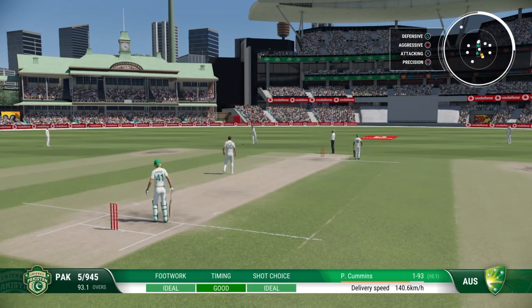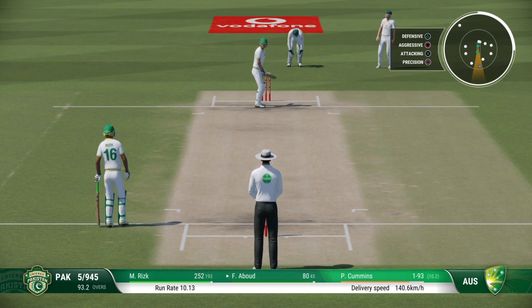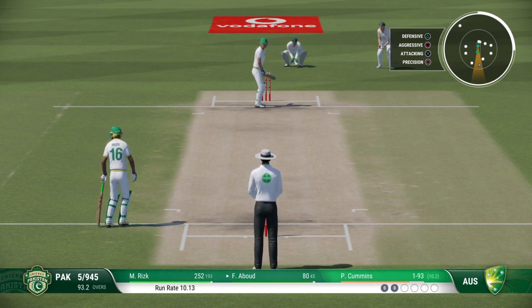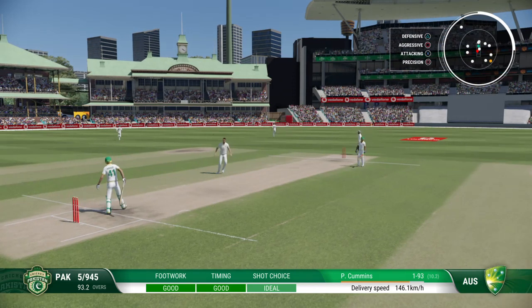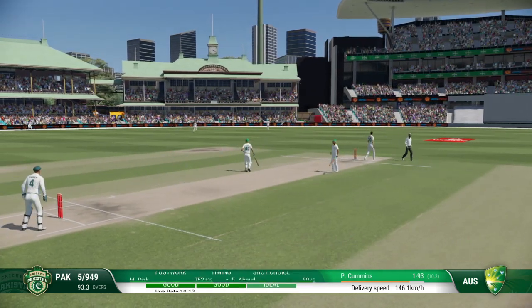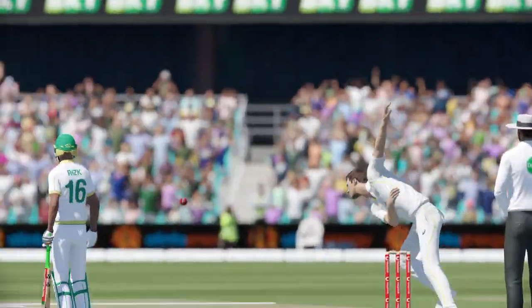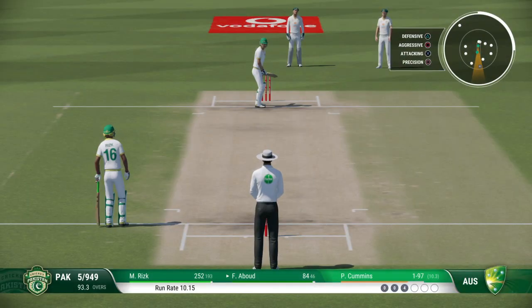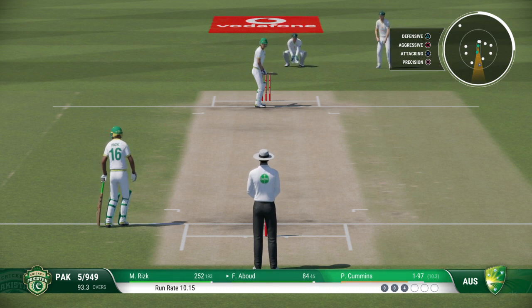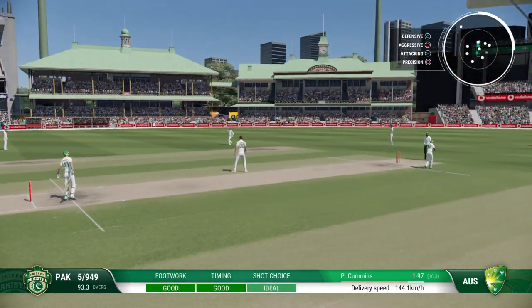Waiting. Into the gap. Nice shot. Just need one of the cameramen to send that one back. A little bit of width, but clinically put away. A boundary off the last ball. Is it a sign they're trying to push the run rate? Finds the fielder with that shot.